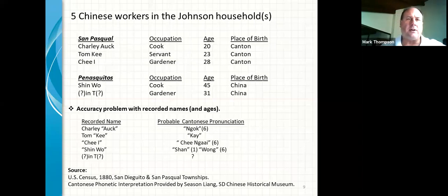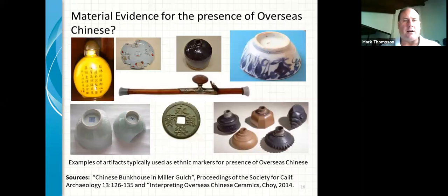In looking at material evidence for the presence of the Chinese, basically prior to 2018, it was thought that there were no artifacts present at Penasquitos that would serve as an ethnic marker of their presence. And I wondered why not. The artifacts have been found at many other sites with the Chinese presence. And there were several possible explanations to this. 1, the population of these workers was too small to leave behind any trace. 2, the presence at the site was too brief. They weren't there long enough to really accumulate a lot of material remains.